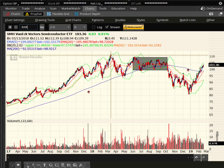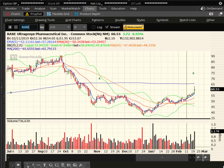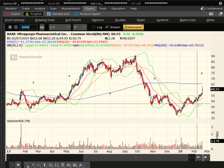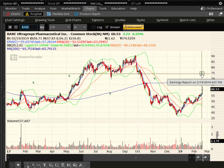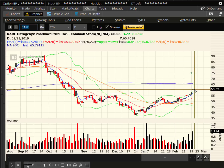Now, a couple other stocks to look at here is ticker symbol RARE. If I zoom out, there we go. Left shoulder, head, right shoulder. Neckline was 55. With earnings last night, stock put a high wave doji in today. That can result in indecision. And there clearly was, up and down, but we still finished higher by almost 7%.